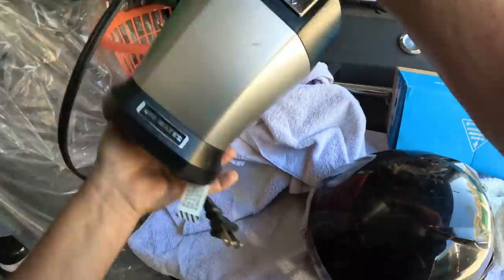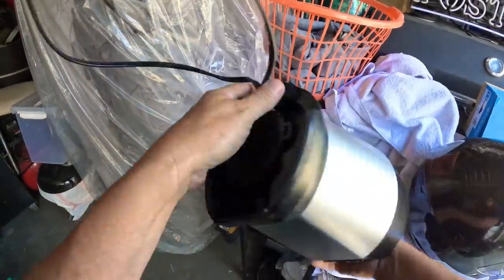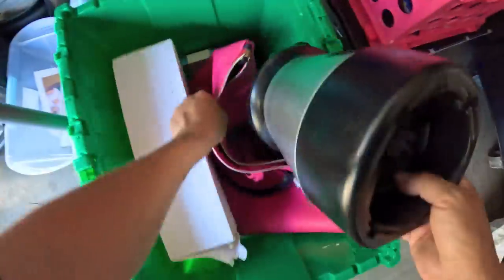Oh, what's this? Oh, this is good. The Ninja Professional, 900 watts. This is a blender, Ninja blender. This is somewhat decent, I think. Decent enough to put aside. It looked clean too.